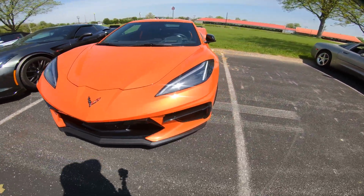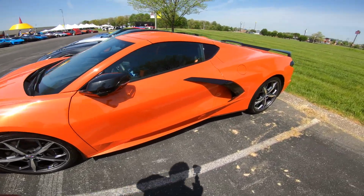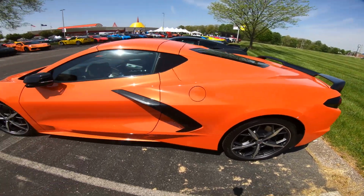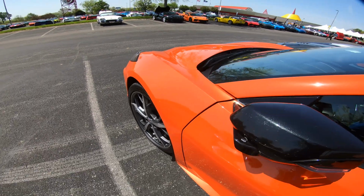Yeah, that is a Sebring orange. It's definitely different. I wish they were parked next to each other. A lot better orange. I see why people are kind of mad about them changing the color. Yeah, I don't know if you can see that from the side, from my angle.